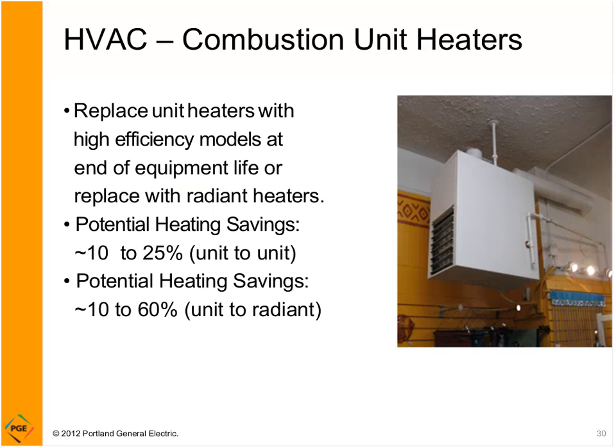So combustion unit heaters. Typically, you'll see these in warehouse space or automotive repair facilities. This picture here happens to be one in a retail environment, so sometimes you'll see that. So the opportunity here is replace unit heaters with high efficiency models at end of equipment life, or replace with radiant heaters. A radiant heater wouldn't work real great in this retail example, but it might in a warehouse environment. You don't have to heat the entire shop or warehouse with a gas unit like this.